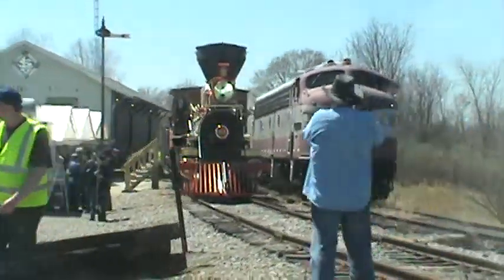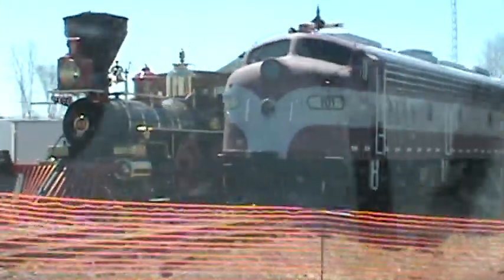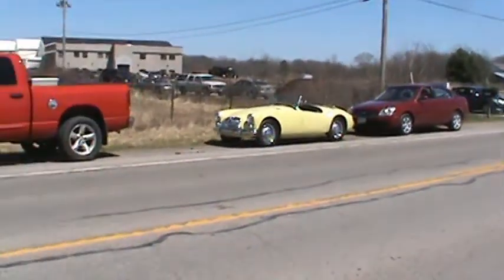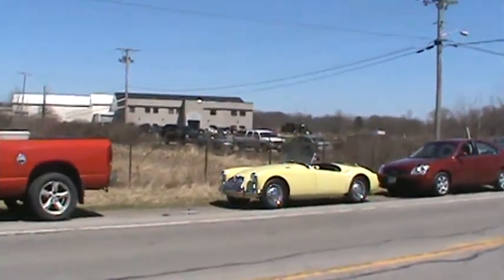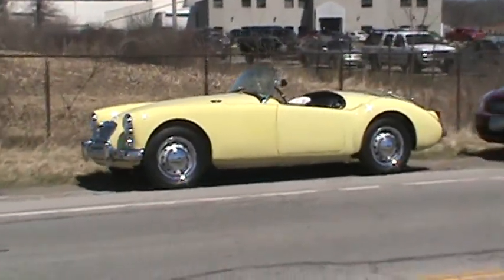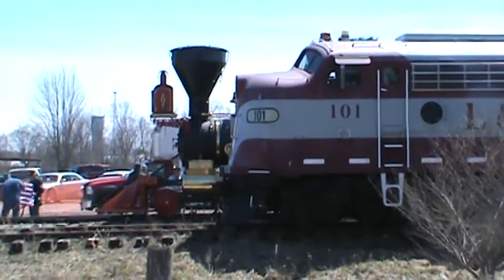We got back to the Lorain and West Virginia depot to find the Leviathan waiting at the station for its next trip. While we were at the depot, we just so happened to recognize there were a couple of old cool cars there as well, including some new ones too.